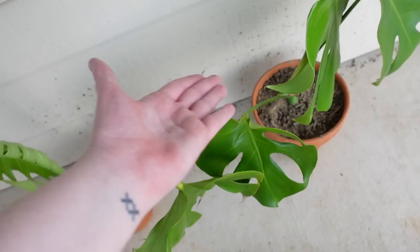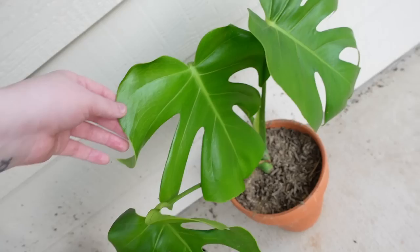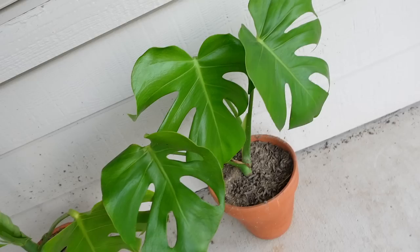Yes, I accidentally sprayed mud on the house. Don't even look at it. I guess little homie died. And then this is the new leaf on here. Look how big and beautiful that freaking leaf is. Are you kidding me? Look at this plant. She's got it together.